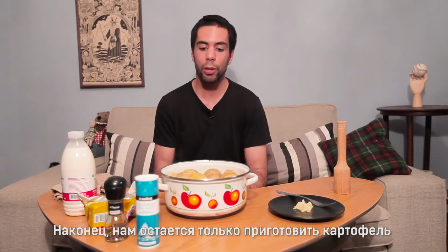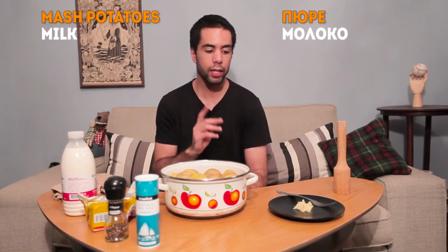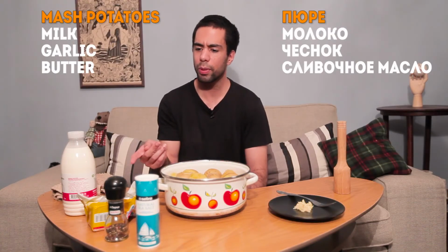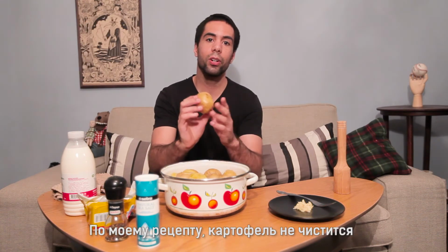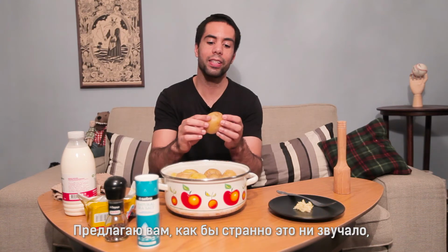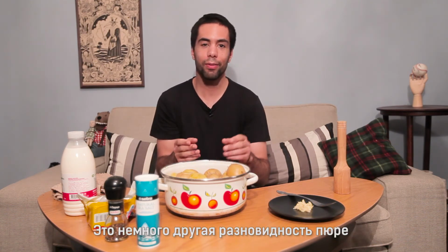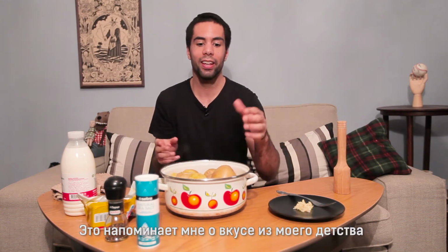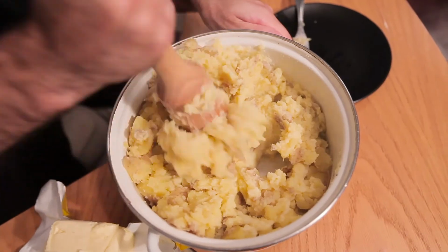And last, we just need to prepare the potatoes. So I've already boiled them. We just need to add the milk, the minced garlic, a little bit of butter, salt, and pepper. My version includes the peels. So I challenge you, even though it sounds weird, to keep the peels on when you mash them. It produces a slightly different variant. And for me, this is sort of very reminiscent of my childhood recipes.